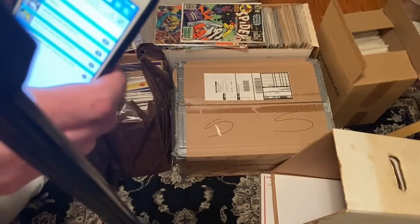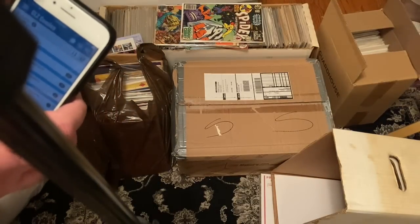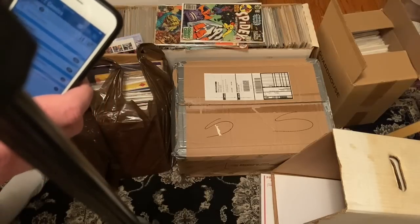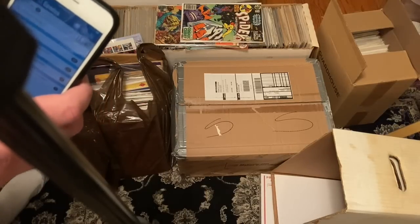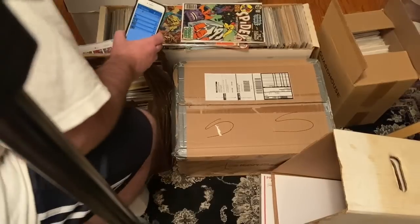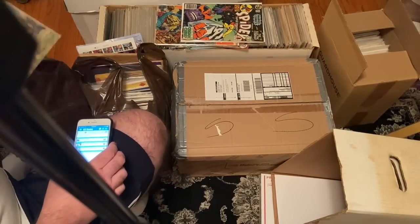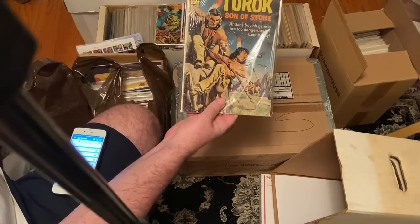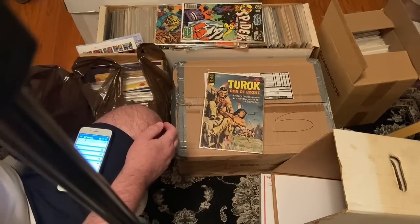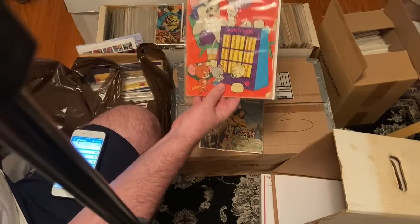So I'm going to go through just the bags. I want to get the books out of the bags and at least most of them into that short box. I looked at these books when I was at the place where I picked them up, but I don't remember what was in the bags. So these are, Turok. Okay. Yeah, there's some Gold Key stuff here. This is low grade.